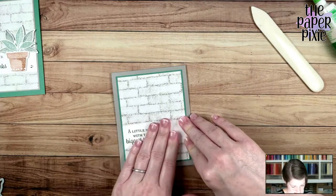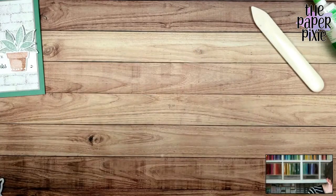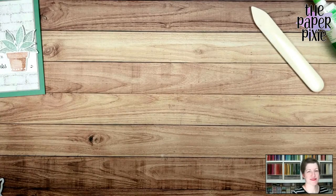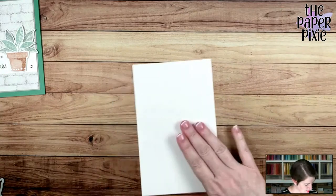All right, so there's that. Oh, my husband caught a pile of things from falling. Thank you. All right, so we've got a scrap piece of basic white.